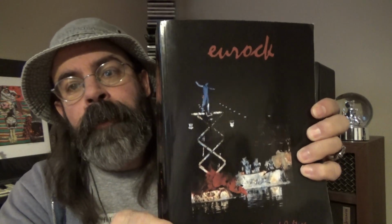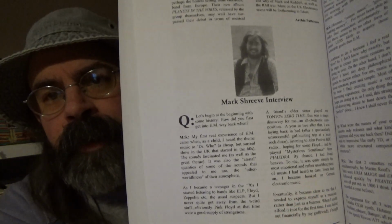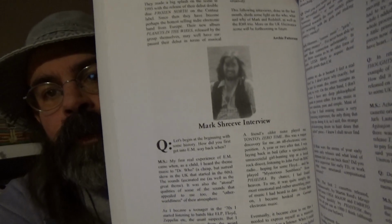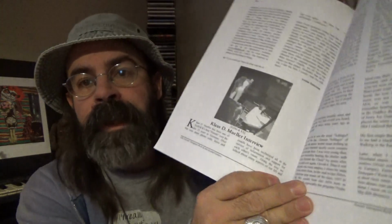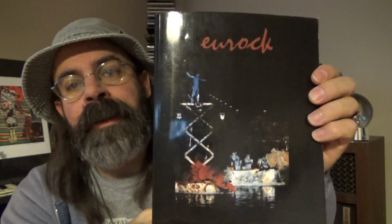And this is a really neat one I like to go back to: Eurock, European Rock in the Second Culture by Archie Patterson. I have Jeff of Vinylspin to thank for alerting me to this one. He's probably shown it before. You see quite a tome here, going through all different groups and artists of progressive rock, krautrock, electronic, experimental. Interviews from his magazine, Eurock. So that's really what it is. It's a compendium of a lot of interviews and different biographical things. Klaus Mueller, so all kinds of stuff. Yeah, great reference overall.